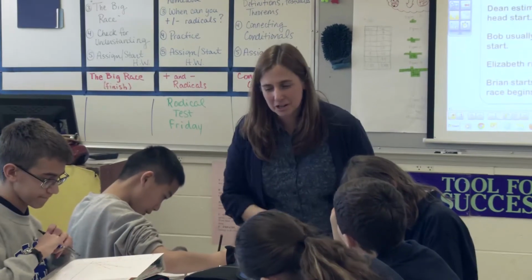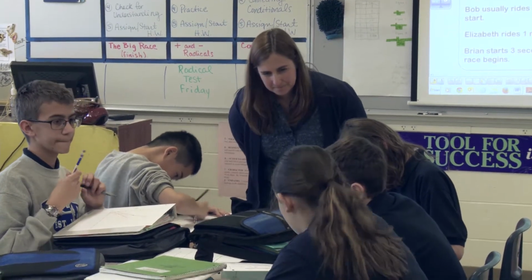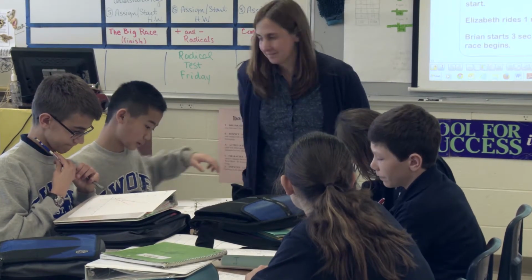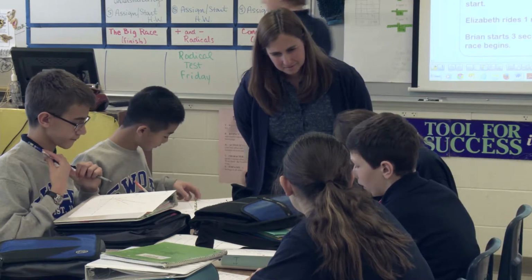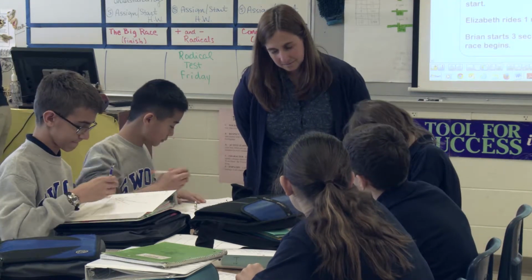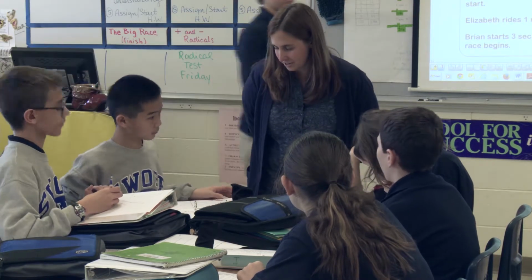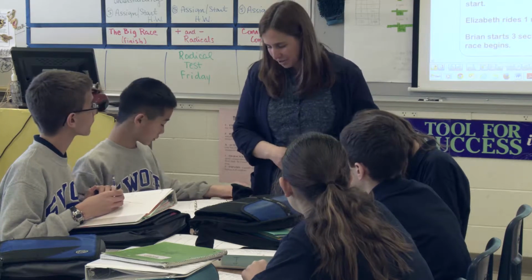Brian, Hannah, can you tell John and Alan what you guys are doing? How much they have to go for the race, so minus their head starts, and then how many meters they can go for every second. Okay, so they're figuring the meters per second and then subtracting the head start. And then Alan and John, how are you guys attacking it?